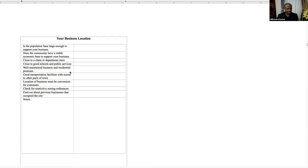Oh yeah, about the location, check on the zoning. That's in here right there. That's important. You might want to get close to a big chain store. If there's a shopping center, there's a big grocery store or something, that might be smart, so you can feed off of the grocery store. Think about that. You might want to post up close to some apartments or whatever to get all those people.